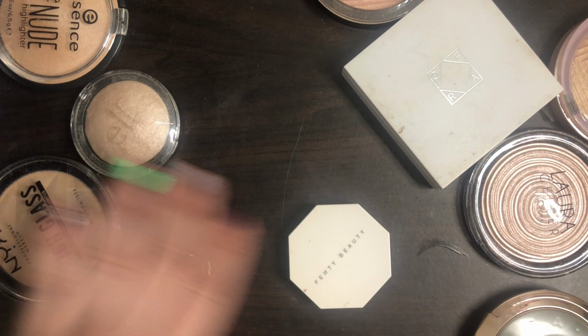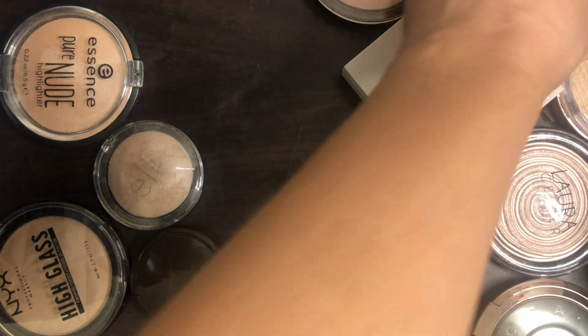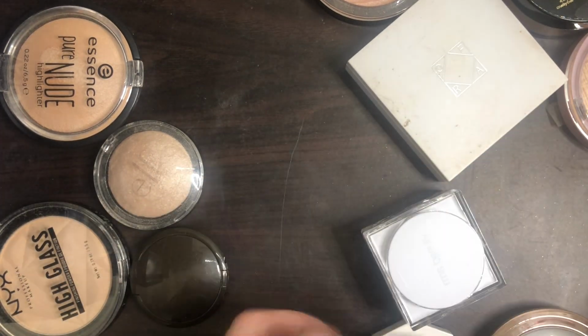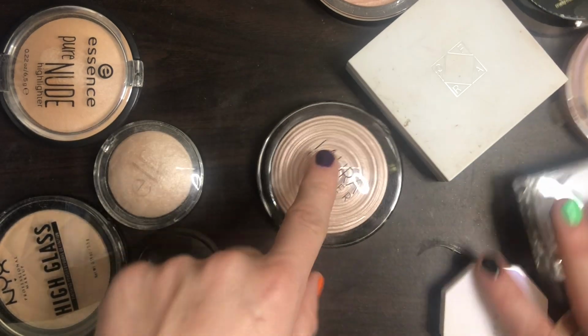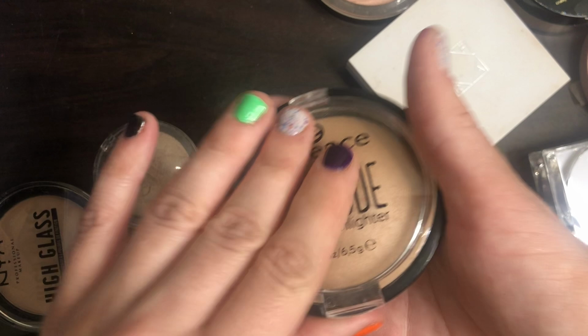I have some highlighters that are a little bit more natural, and then I have blinding highlighters. And some of them fall in the middle. I would argue the Laura Geller one could be either or. But so I have the Essence Pure Nude highlighter.